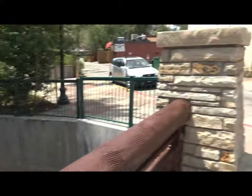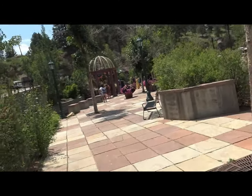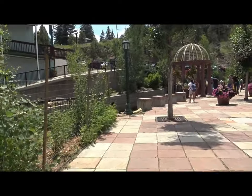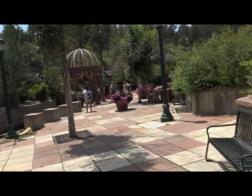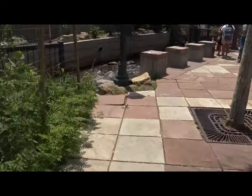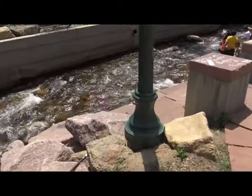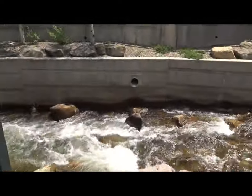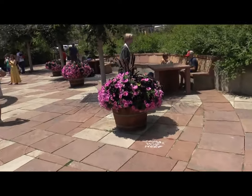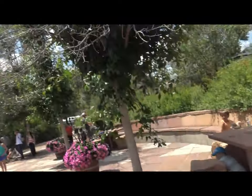We found it again. Another little pizza joint there on the corner. This looks like another unique little spot. Just gonna stop and enjoy the river. A few more little roaring rapids. It's obviously a very beautiful time too, because all the flowers are in bloom.